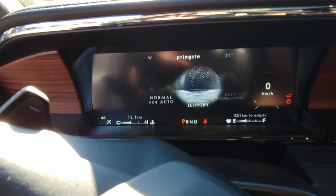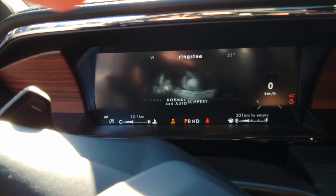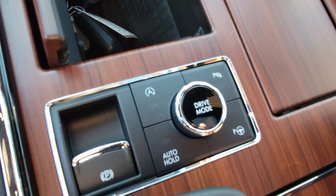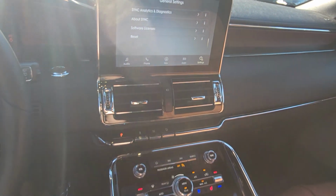We've got 4x4 auto, which is great for wintertime. You can put it in slippery, deep snow conditions, all that fun stuff. So that'll all adjust how the 4x4 and traction control system works on the vehicle for wintertime driving. It has self-parking. The vehicle will physically park itself. It'll do the brake, the gas, and the steering, which is pretty cool.